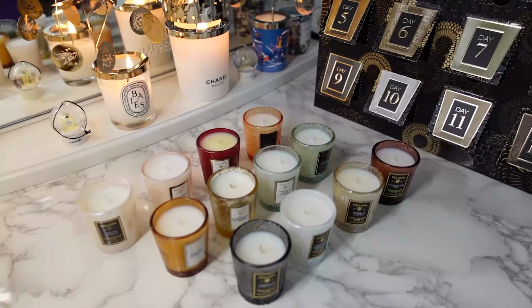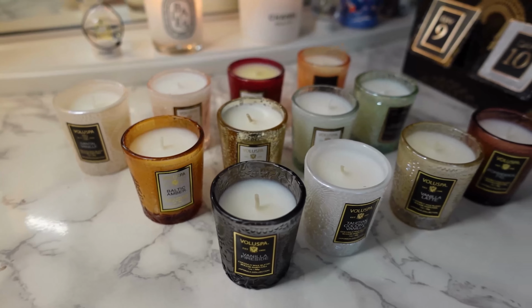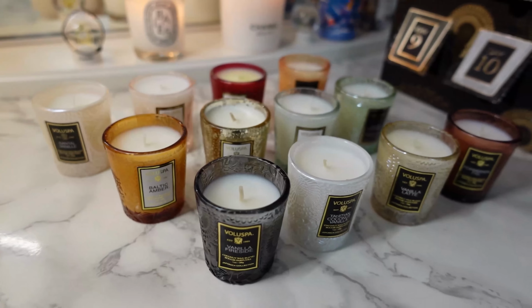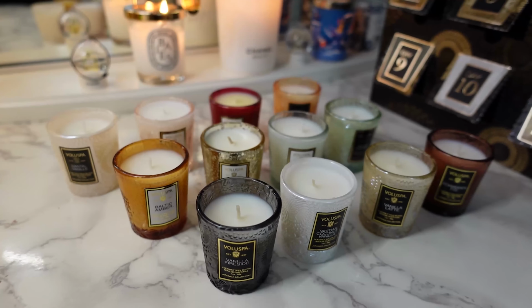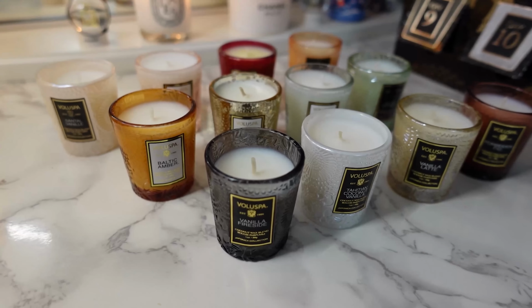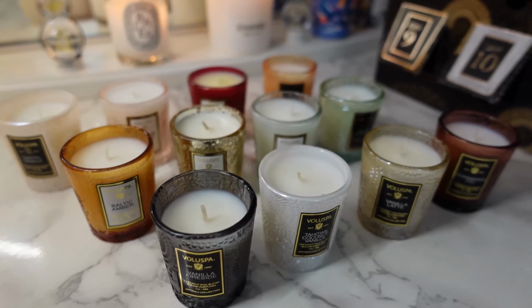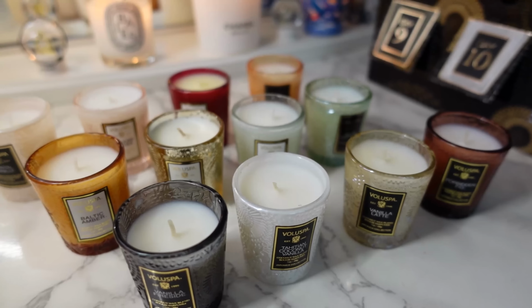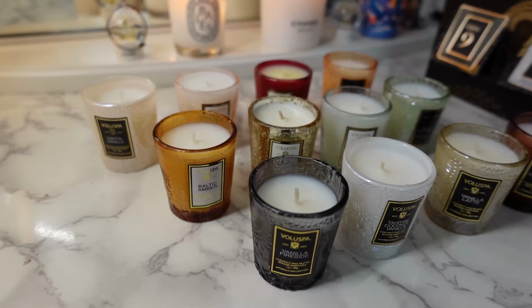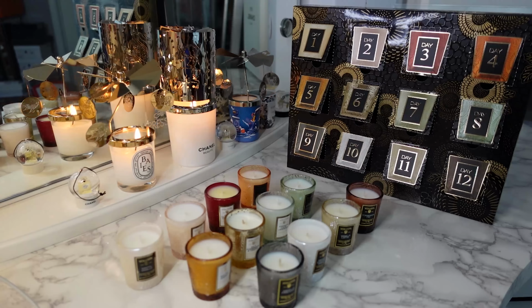These are all the different varieties that were included. These are really small but really mighty fragrances. There is a reason that these expensive candles are expensive: they use essential oils and fragrances that last longer than your $5 candles from Walmart. Not that I'm discriminating, I still love my $5 Walmart candles, but these smell a lot better and they last longer. So let me know, what is your favorite candle from Voluspa?